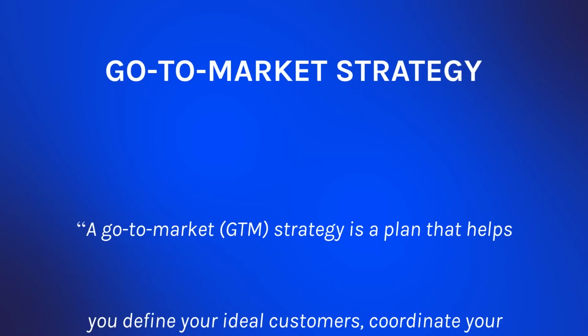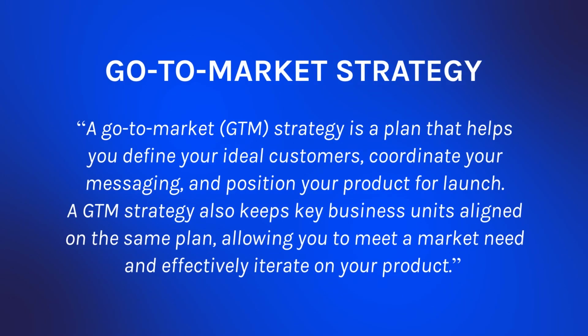Before anything else, let's define what a go-to-market strategy is. And in the words of Cognism CMO Alistair Corsi, a go-to-market strategy is a plan that helps you define your ideal customers, coordinate your messaging, and position your product for launch. A go-to-market strategy also keeps key business units aligned on the same plan, allowing you to meet a market need and effectively iterate on your product.